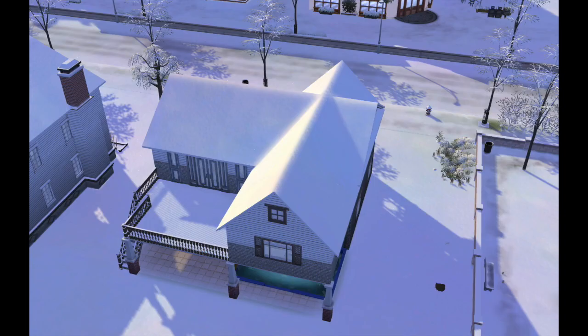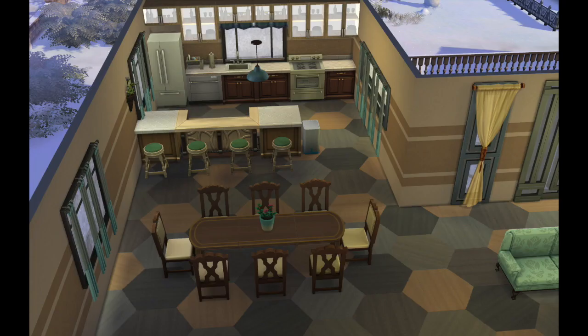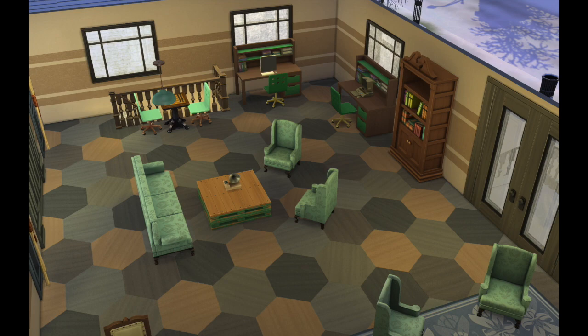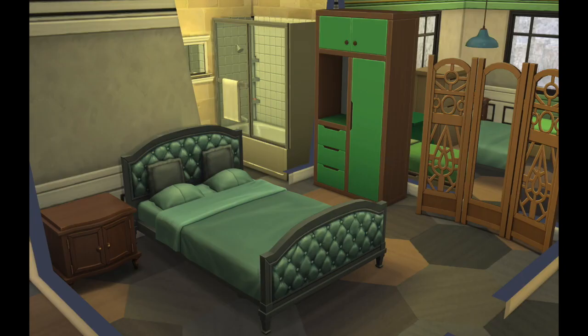This is the front of the house, the back. If you want, you can fill up stuff in the backyard. But for right now, I just wanted to start a little blanker. So here is the inside. I actually really like the way those curtains look, and I think that the mix of colors actually is okay, which was surprising to me because watching this back, I was like, oh no, what am I doing with all these colors?